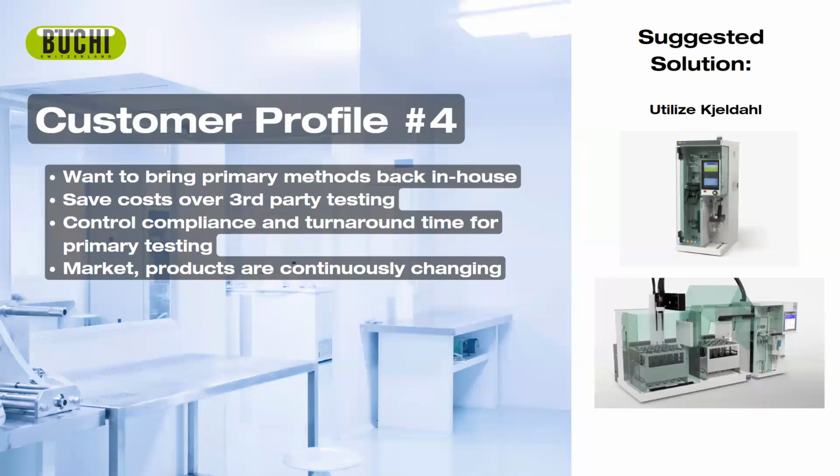Nothing's worse than having a product sitting on a bench or a warehouse rather, and waiting to be delivered, waiting on that nutrition facts label or that validation stamp certificate, whatever, to be able to actually ship it out, because that's a dollar sitting on docks. So it's easy for people to begin to experience what the ROI is by bringing primary methods back in-house. It does save costs over third-party testing as well, but the real savings here is when that product is released and able to be shipped and everything is good in that regard.